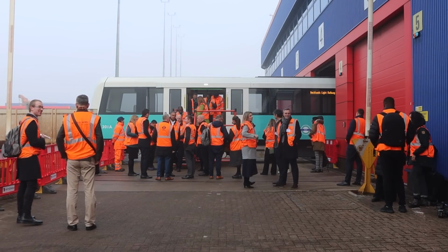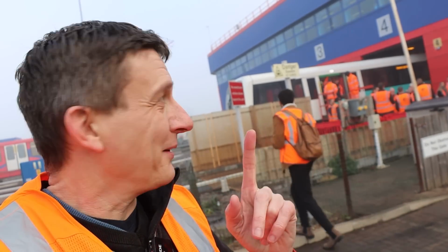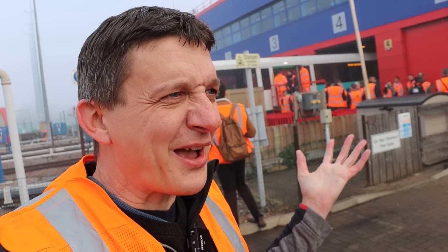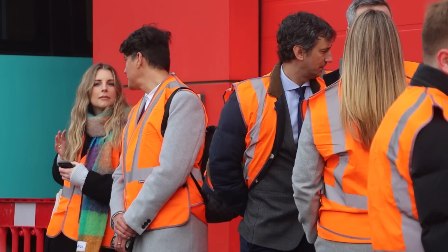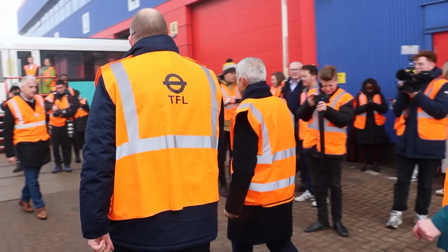So there's no moving train today because we've just found it there. They've just poked it a little bit out of the depot. It's a much bigger event than I realised. I thought it was going to be about 5 or 6 people, just some print journalists, myself, you know, some London people. No, instead, people from Spain, from CAF, have turned up, TfL top brass are here, the mayor's coming out. It's a big event.